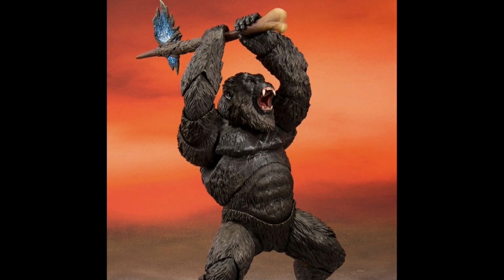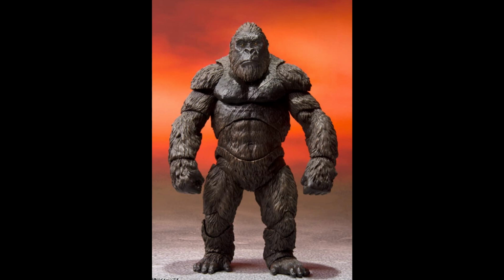But yep, this figure right here, so far, most likely guaranteed I'm going to buy 2. Here's a picture right here. Looks pretty cool. The head sculpt looks really nice right there. The gripe I had was actually not the. I was like, oof, that kind of looks weird. There was a shot right here of Kong on the side.